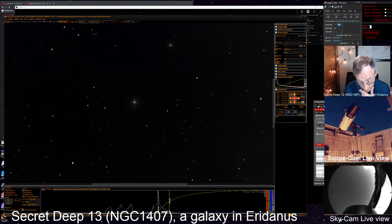Let's see, actually William Herschel did discover this one. Very bright, round, bright nucleus. He didn't know quite what to call it. It's 53 million light years away.